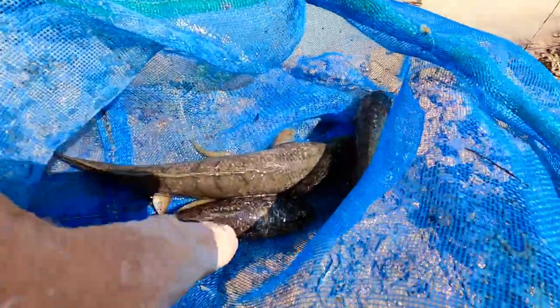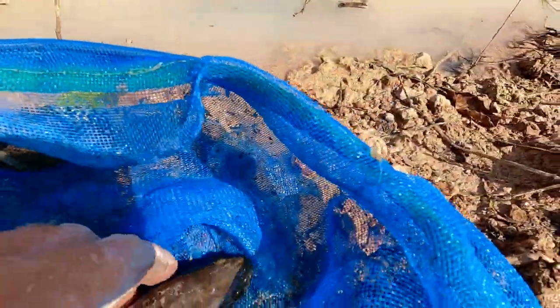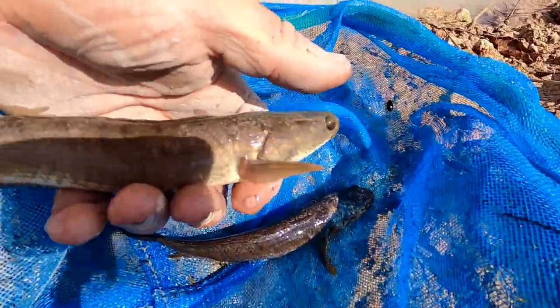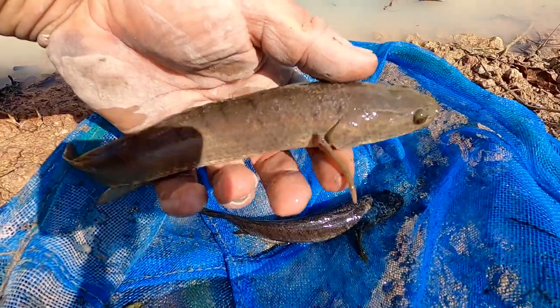They're going to jump back in anyway. So these are air breathers. So there's the two pachon. And there, that spiky thing, is a climbing perch. They're good eating, but they're incredibly bony. Hopefully, these are going to grow nice and big. There are some big ones in our lake. We haven't taken any out to eat at all.